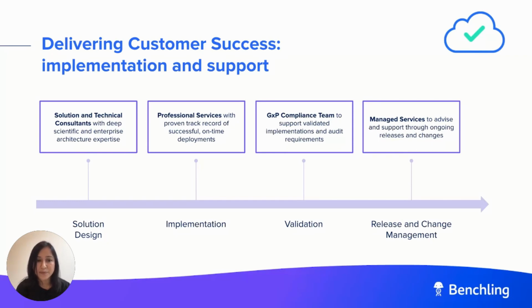Once you sign up to use Benchling, our professional services team will begin the implementation process. Here, they utilize their deep industry knowledge combined with a track record of hundreds of successful implementations. They leverage Benchling's codeless configuration options to prototype quickly and build solutions to meet your specific needs. Our implementation follows a well-defined project management methodology designed to ensure quality gates are being met.